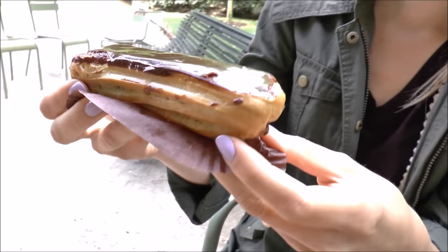So I went for the classic chocolate topped éclair. So basically it's just a long doughy pastry, and the inside is supposedly filled with cream, and it has chocolate icing on top, but let's bite in to make sure. Quality control over here. How is that?